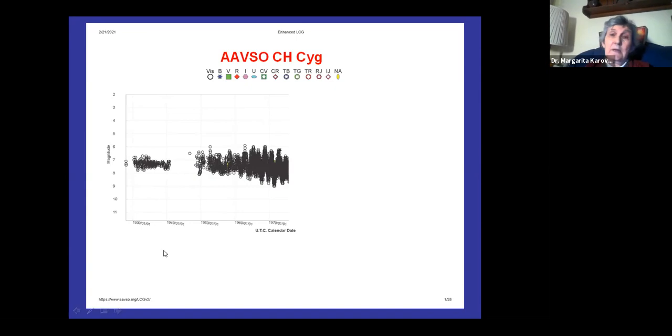In the spectra, it started showing itself as a symbiotic with an accreting companion, a blue spectrum superposed on the red giant star spectrum. The giant is about 2 solar masses, and the white dwarf can be 0.7 solar masses, 0.6. We don't know for sure.